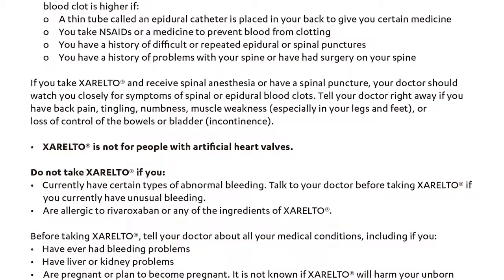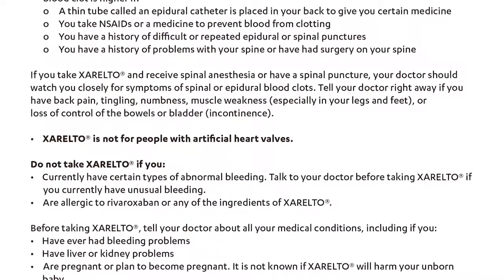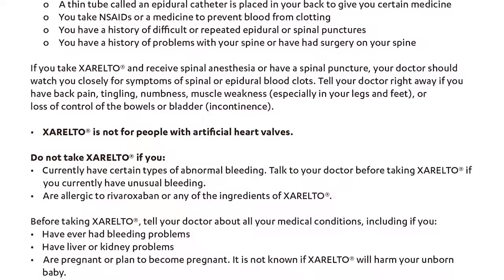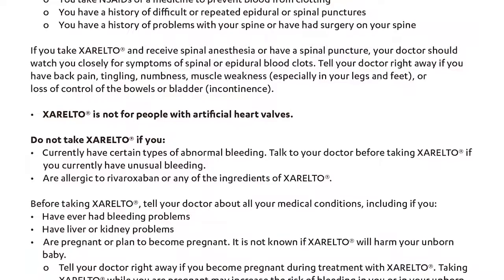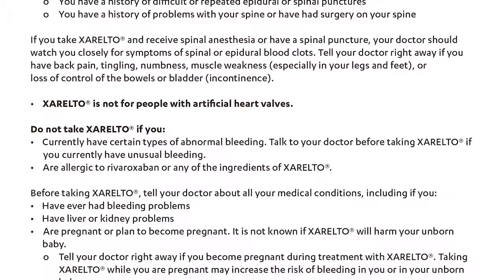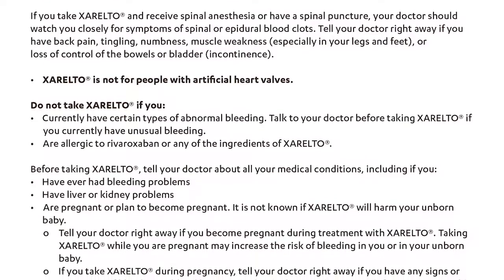Xarelto is not for people with artificial heart valves. Do not take Xarelto if you currently have certain types of abnormal bleeding. Talk to your doctor before taking Xarelto if you currently have unusual bleeding, or are allergic to rivaroxaban or any of the ingredients of Xarelto.